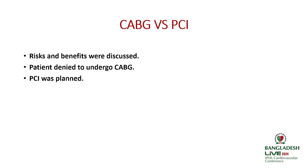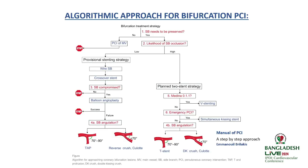So we counseled the patient about the risks and benefits of both procedures, and the patient categorically denied to undergo CABG, so PCI was planned. Here is the algorithmic approach to bifurcation lesions. I skip this for time shortage.